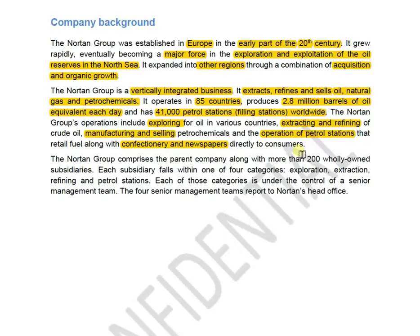Manufacturing and selling petrochemicals and the operation of petrol stations. Now in these petrol stations we see that they are selling confectionery and newspapers. I'm guessing that these products are being purchased externally, because it's a little out of the line of business that we are looking at. If we are manufacturing confectionery and newspapers, well, I'm not denying the possibility, but you could be looking at the suitability, acceptability and feasibility criteria, and this may not exactly fit into our line of business unless we are fine with diversifying.